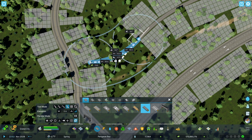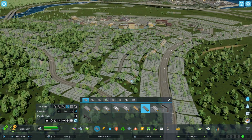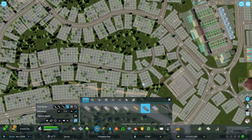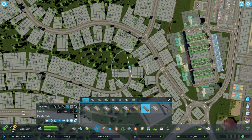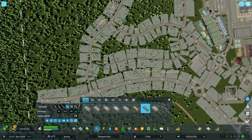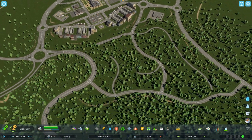And then we can come back in and terraform there just to give us some more leveled off building space. And then I think I'll connect this thing into this roundabout here. Yeah. And so we'll have some good sized lots up here for single residents. Okay, I think that's going to be really nice.